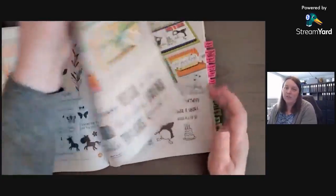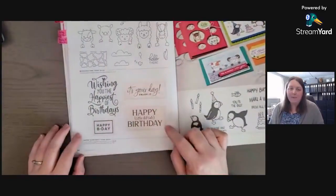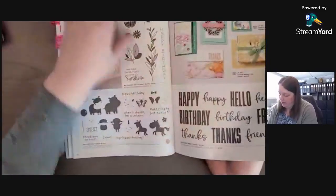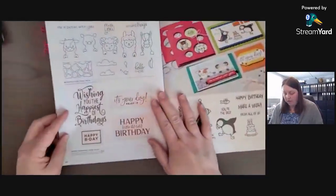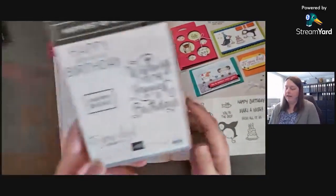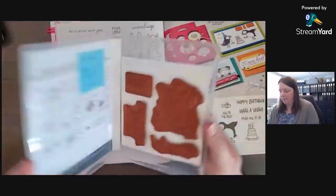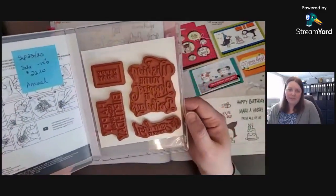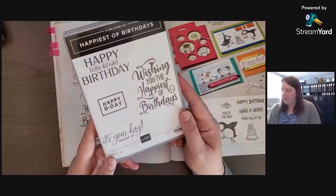And then my last one, which is also a birthday one, because who could go wrong with birthday sentiments, is the Happiest of Birthdays. And it is $26. Oh, I forgot to say that the Biggest Wish is $23. So Happiest of Birthdays, it's fun. This one's a big stamp. So that could be the focus of your card and just have some cardstock or even some designer paper in the back. So there's quite a bit you can do with this.